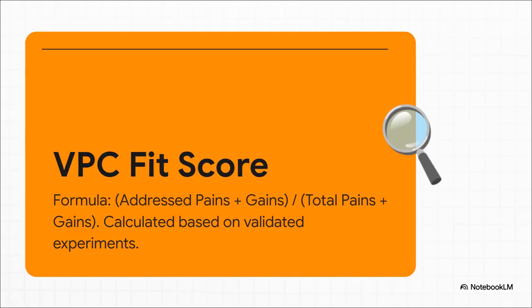So, how does that score work? Well, the formula is pretty simple. You can see it right here. But the magic isn't in the math, it's in the data that feeds it. FounderScope calculates this score automatically based on the results you get from your customer interviews, your landing page tests, your surveys, all your real-world experiments. It turns your gut feeling into a hard number you can track every single week.